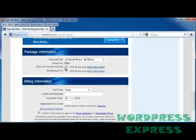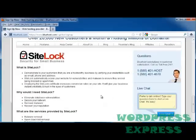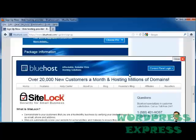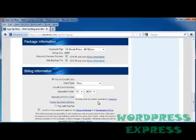You can also choose the Site Lock Domain Security and the Site Backup Pro. To find out more information about those, you'll just click in those boxes. Again, you can read all the information about this option and chat with a live person or go ahead and call their 800 number. Finally, you're going to go down to billing information. It automatically will bring up the credit card information, or you can click on more payment options and decide to pay with PayPal.